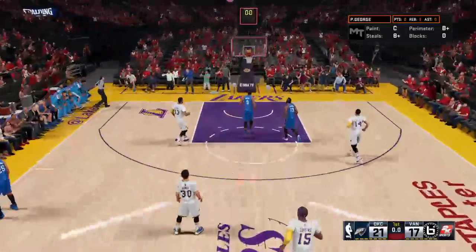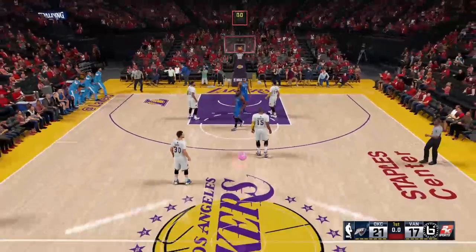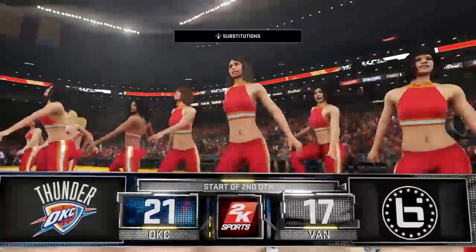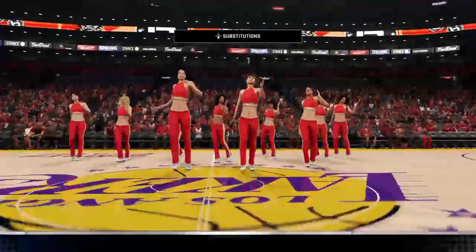Nope, it's been all offense, fellas, all the time here early. No shortage of scoring here at the end of the first quarter. Oklahoma City leads it by 4. After this break, we'll be back with the start of the second quarter on 2K Sports.